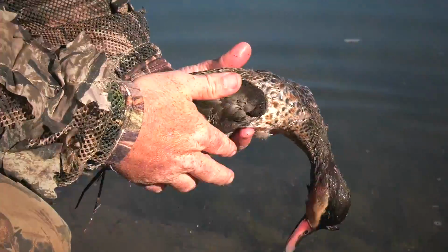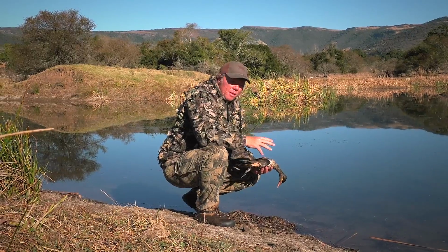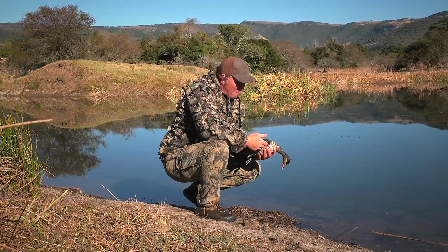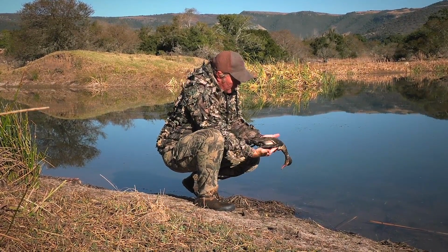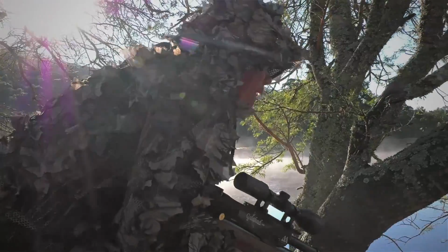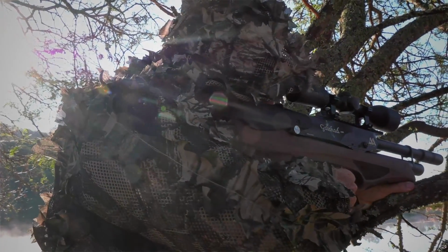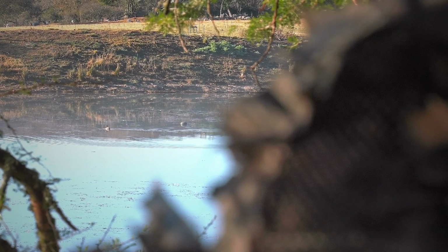What a beautiful red-billed teal. When you look at them from a distance, they don't have a lot of bright colors like some of our species do, but when you get up close and personal, wow, absolutely beautiful. You have a look here at the tinted green, the browns, the whites. Wonderful, wonderful species, and also a lovely species to hunt. They are quite sharp, so for us to get an opportunity like this was an absolute bonus.